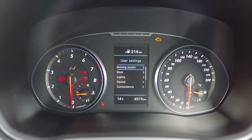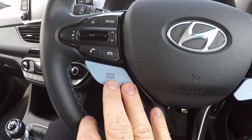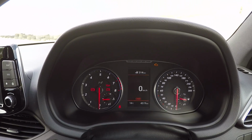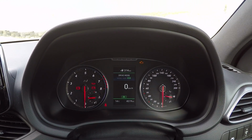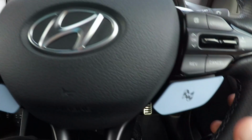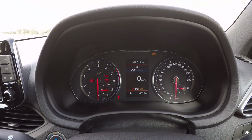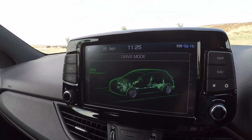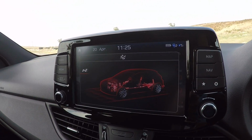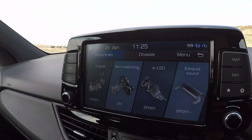It is insane. And then when you think you can't play with more things, you've got your drive mode button here. Now, you'll see on the display, you've got between normal, sport and eco mode, so you can play with those. And then on the other side you've got this flag, and the checkered flag will bring up N mode and N mode custom. Now as you cycle through, those different driving modes also pop up on your touchscreen depending on which one you select, and you'll see when you select custom you can go into your settings.